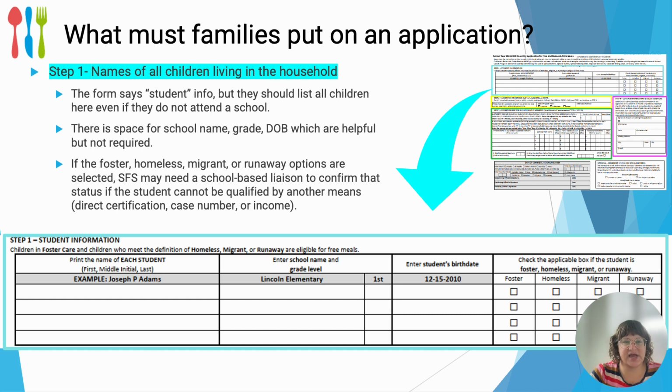There's also a space to check if the student listed is foster, homeless, migrant, or runaway. These situations, if the student doesn't qualify by another means, like direct certification or the income listed on the app or a case number listed on the app, we may have to reach out to you to confirm if the student is foster, homeless, migrant, or runaway. So if those boxes are checked, that's not an automatic guarantee of free status. It depends on what else they put on the application and if those situations can be confirmed by the school.